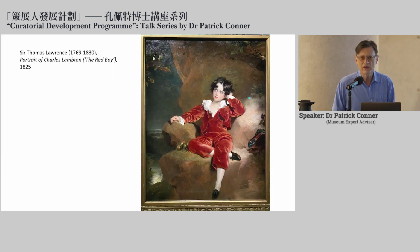Now, moving along now to George Chinnery. I want to mention Chinnery because it's his 250th anniversary this year. It was actually in January, but he deserves a mention.